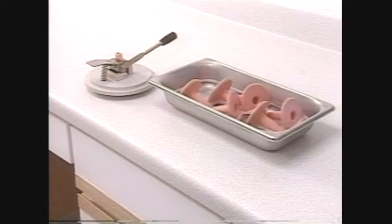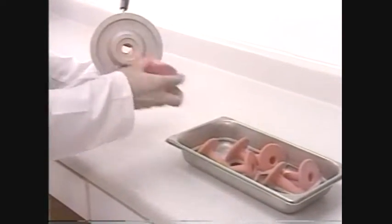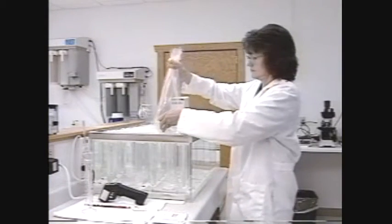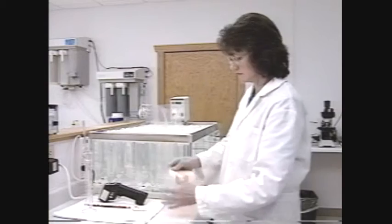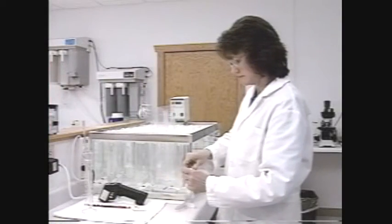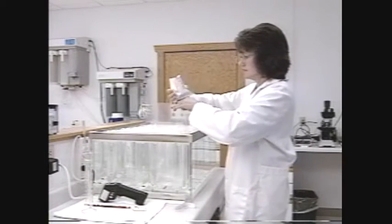Remember, anything that comes in contact with the extender or semen must be properly cleaned and sterilized. Disposables eliminate this concern. It is best to pre-warm the purified water to 30 to 35 degrees Celsius, 86 to 95 degrees Fahrenheit, prior to preparation of extender. The powder will dissolve easier in warm water than in cold water.